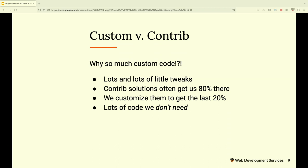So most of the contrib solutions that you'll see out there solve an 80% use case for you, maybe 90. And that 10% is the frustrating part that you wish it did, right? And if the module maintainer solved that for you, now the module's got more bloat, it's doing more things. And it's oftentimes easier just to do something custom.